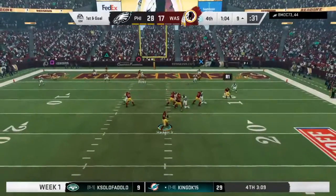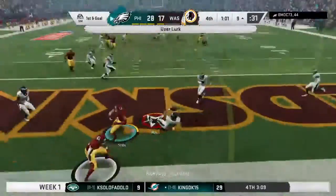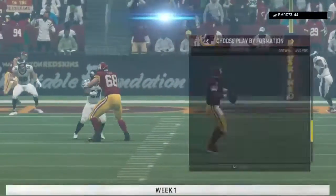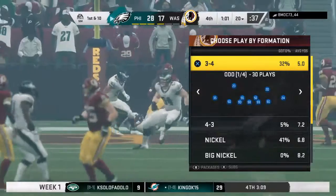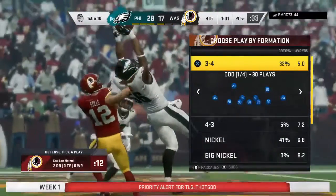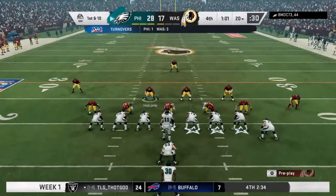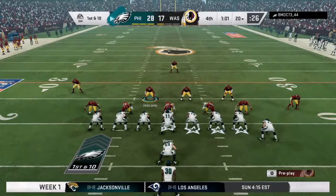Here's Haskins out of the gun. And this is intercepted, and that should do it. Snags it for the pick, and a big turnover there as his guys will get the football back. Obviously disappointing, but you had to go for broke here, down 2 scores. So that forced you to make some throws you definitely wouldn't want to make. And I think this interception is going to pretty much write an end to this one.